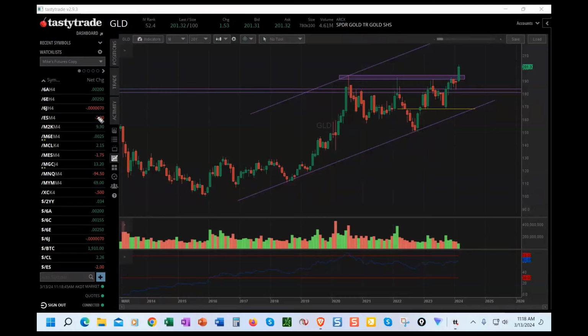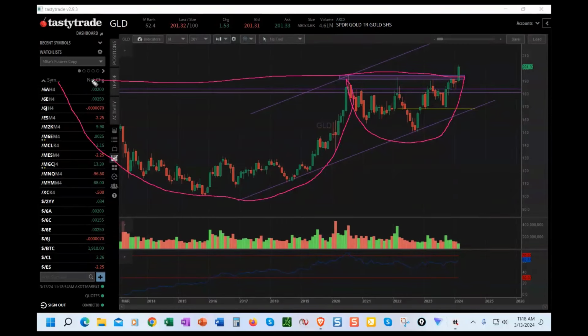Well, it's been a long wait, but here we have what looks like the resolution of the long-term cup and handle that we have seen going way back on the gold market here, as represented with GLD. And as expected, with a pattern this powerful, we're getting a move that's moving pretty strong now up off of that rim of the cup, so to speak.